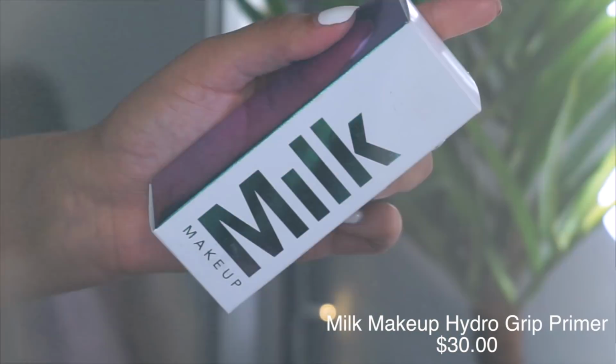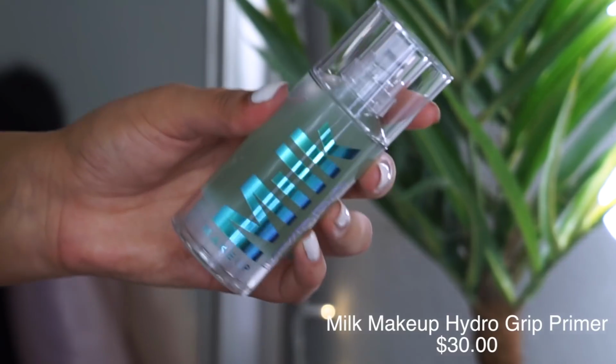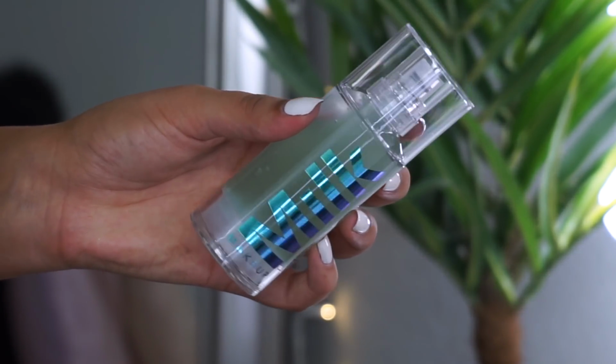I also bought primers. You guys recommended me to try this primer right here, and I ended up picking it up. It's crazy how some of you told me that in my last video and I already had it. So this one is the Milk Makeup Hydro Grip Primer. I have heard such amazing things about this primer. I do believe it's $30, which is not that expensive, but it is high-end. You know, it's just not that high-end price, like 50 or 40. So I do think the price is right.